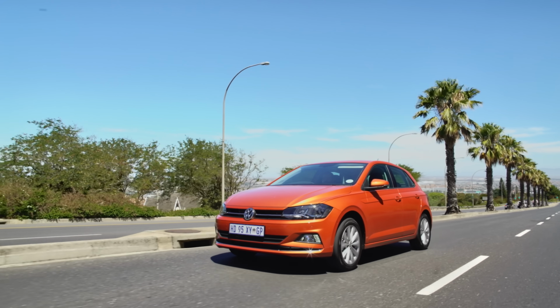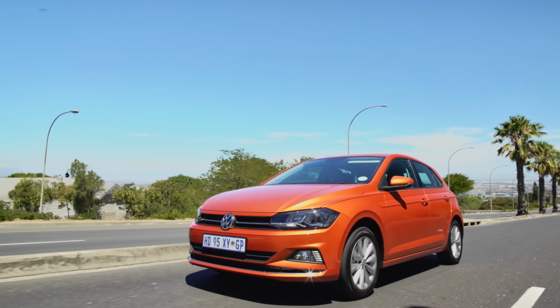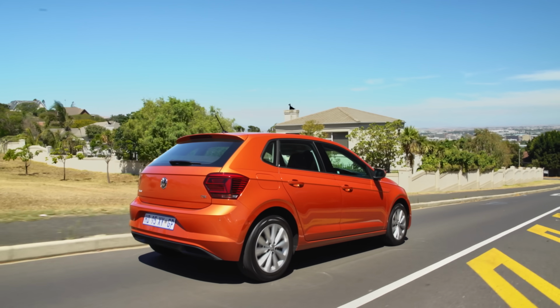There's more than enough power here for your daily driving. We're getting a real world consumption average of about 7.2 liters to the 100, and even though Volkswagen claims 4.8, in terms of actual figures out on the road, 7.2 is probably at the lower end of the spectrum for small turbocharged engines in this segment.